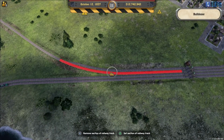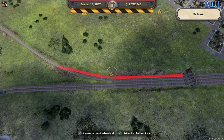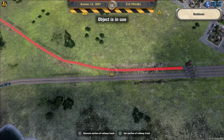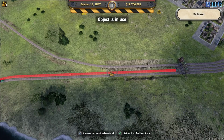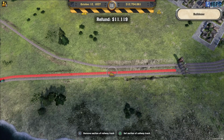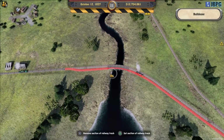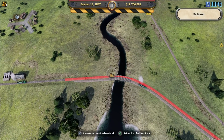Right, so, before they come back, this is where it gets a bit messy. So, I need to take out that line there. And I need to take out that line there.